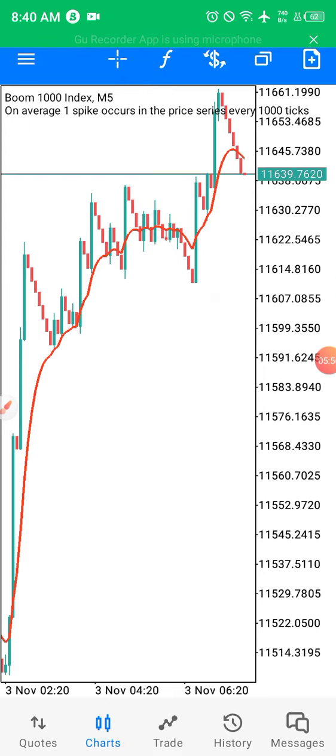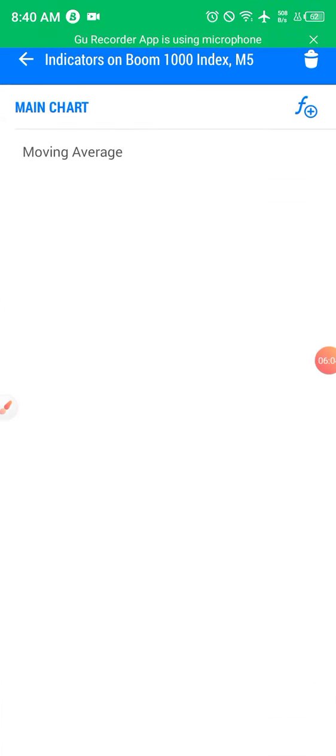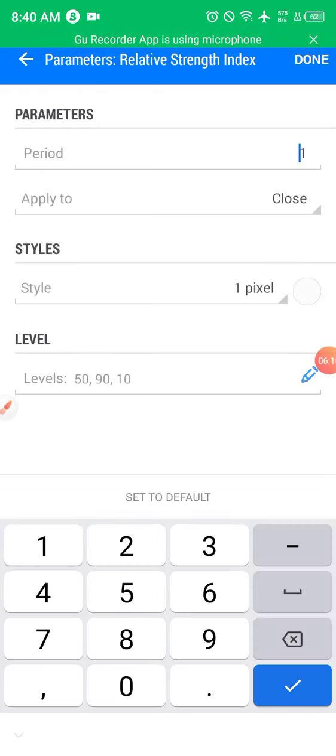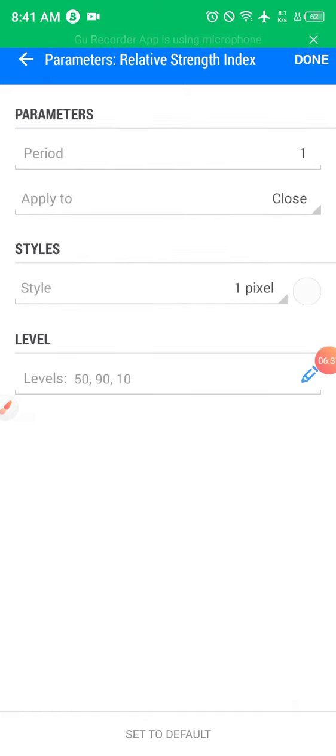The next thing you want to add, click here again. The next thing we want to add is our relative strength index, RSI, and we are going to give it a period of 1. Apply to close. The style should be the color of your background. Then the levels: we have level 50 as your take profit, level 90 as sell, level 10 as buy. You can choose your color, your styling, and then click done.